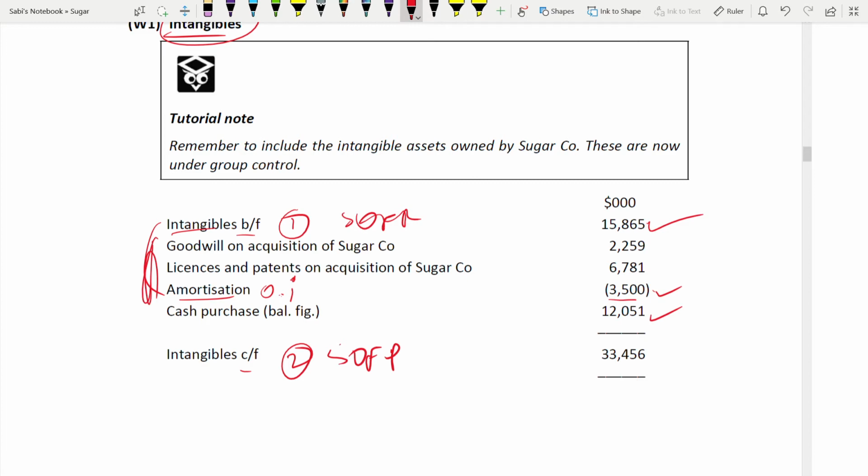Okay. Next, goodwill. Remember, intangible includes goodwill. Goodwill they didn't disclose separately here. Most of the time they disclose it separately, but since they didn't disclose goodwill separately in the statement of financial position, it should be assumed that it is included under intangible, because goodwill is also an intangible. So include that goodwill also. Here you don't have to calculate goodwill, it is already calculated, so take that amount, 2259. Correct? It's an addition. Where did you take this goodwill on acquisition from? It's already calculated, so you have taken this from the question itself.